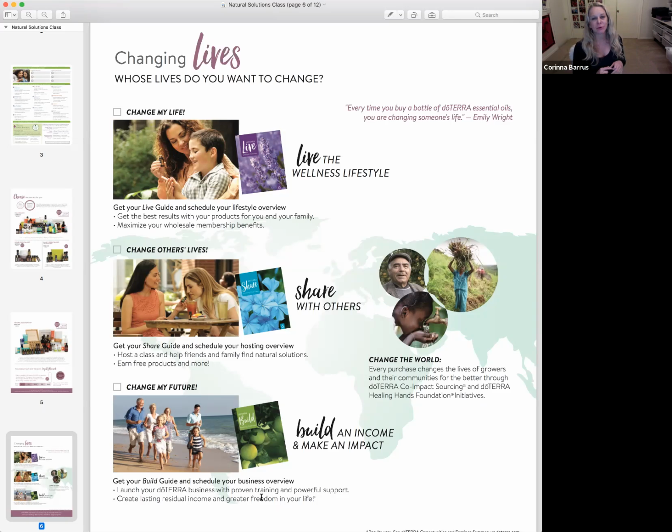So even if you're just purchasing essential oils, you're making a huge difference in the lives of so many people around the world.